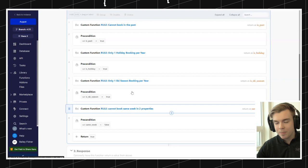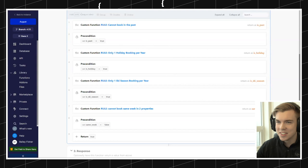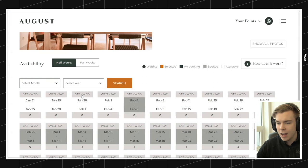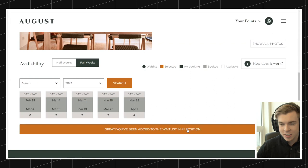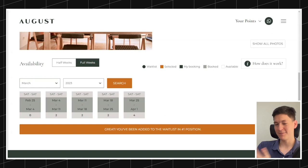We have a couple more functions. I'm not quite sure where they are, but these are just a couple of them here. And so going back to August here, James booked a full week, March 4th to 11th. So I'm going to book this and it's going to say, great, you've been added to the waitlist in number one position. So now, James, check your email first so you can see you have received that.